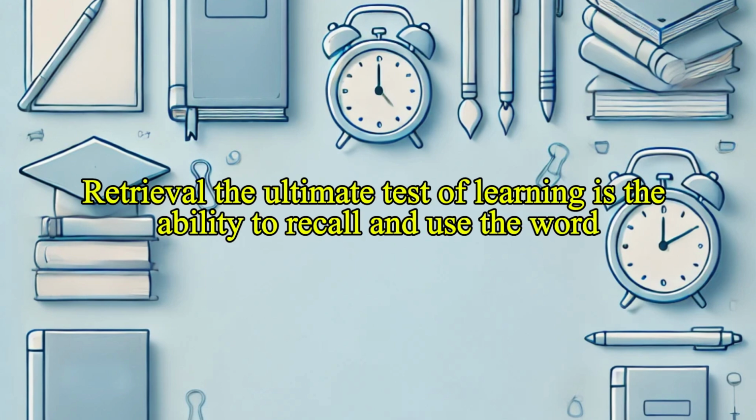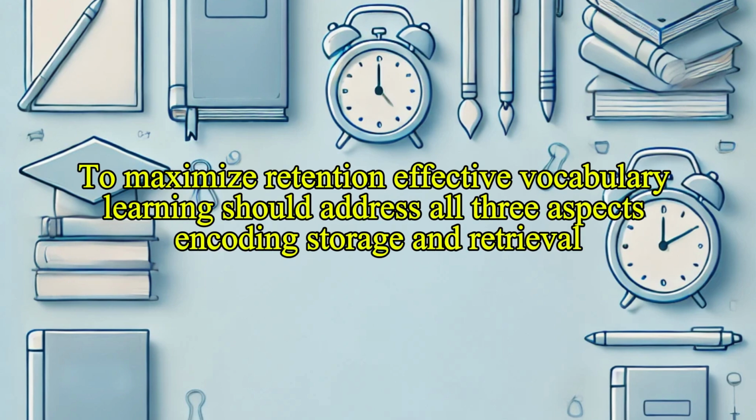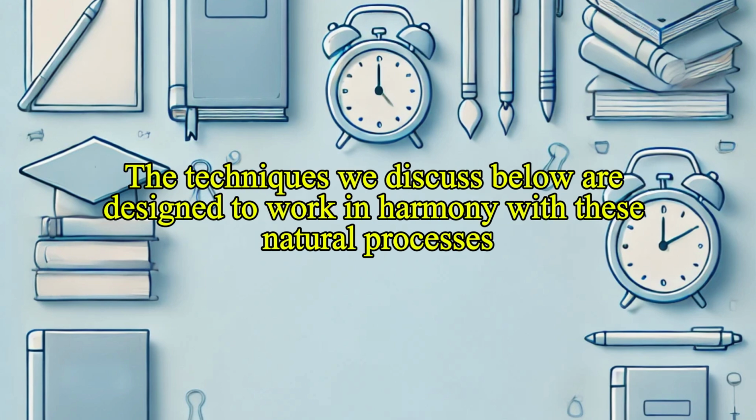Retrieval. The ultimate test of learning is the ability to recall and use the word. Active retrieval, such as speaking or writing the word in context, solidifies your knowledge. To maximize retention, effective vocabulary learning should address all three aspects: encoding, storage, and retrieval. The techniques we discuss below are designed to work in harmony with these natural processes.